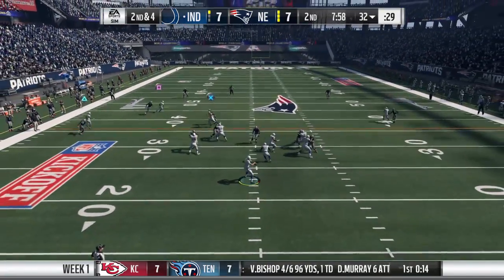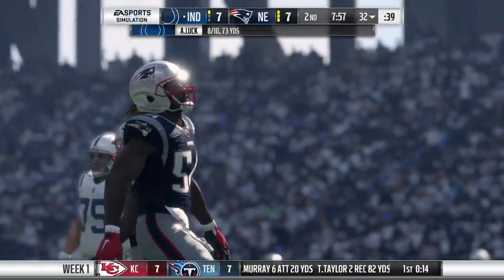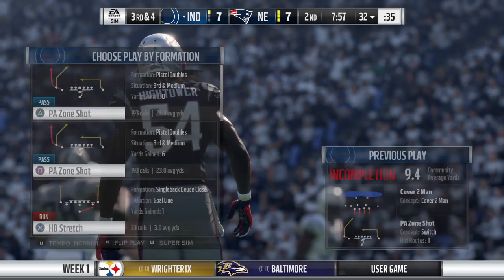Off of play action, Luck. And he slings one that's incomplete. Michael Pruitt, the big tight end, is the intended receiver. And that'll make it 3rd down.